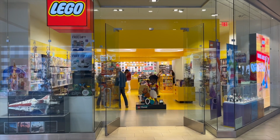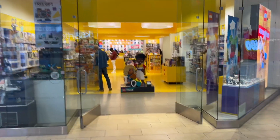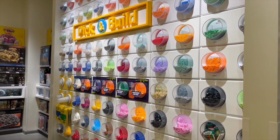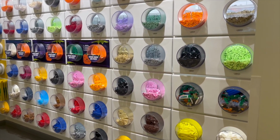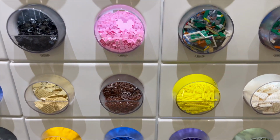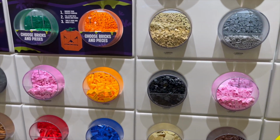I did hear that they have some masonry brick on the PAB wall, so let's go check it out. As I took one step into the Lego store, I noticed right away that it was going to be super loud and I was going to have to record over this video. But the PAB wall on the actual wall itself, it was okay.